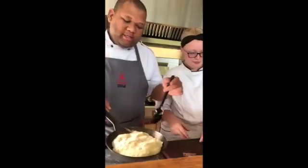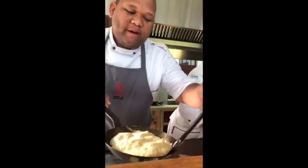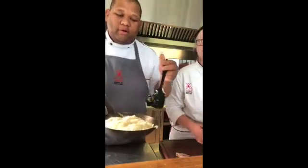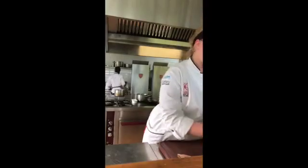So this is my souffle omelette. You can basically see the top is not cooked, but if I lift underneath, you can see that it's cooked. So what I meant by putting it under a broiler or a salamander is so that it can cook on top. I'm just going to do that now.